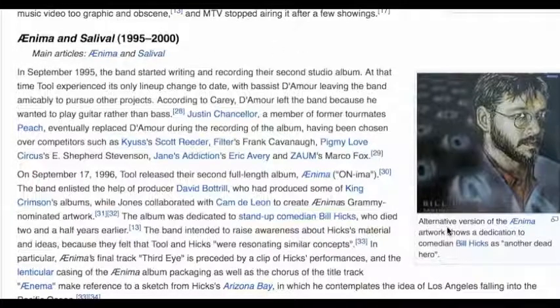But look at this. An alternative version of the Enema artwork shows a dedication to comedian Bill Hicks as another dead hero. I mean, okay, you know where we're going here. Is Bill Hicks Alex Jones? Probably. Yeah, probably. How they pull that off, and how they got the old Alex Jones videos when he's clearly in his 20s, taking his camera crew into the Austin County Sheriff's Office, looking like a 29 or 30-year-old Alex Jones, I don't know, but it is probable. They are the same person, however they pulled that off.